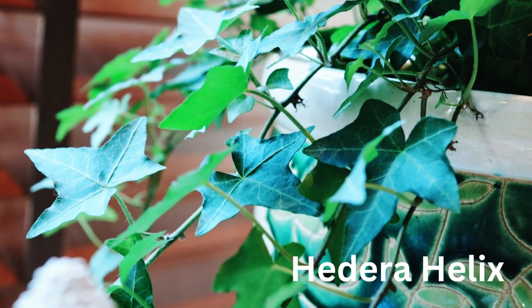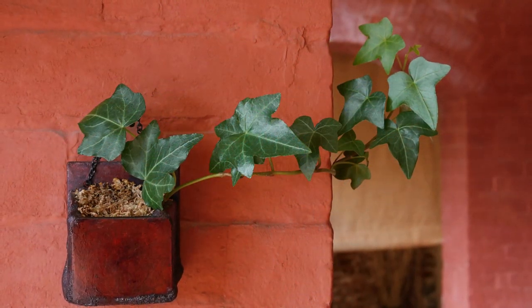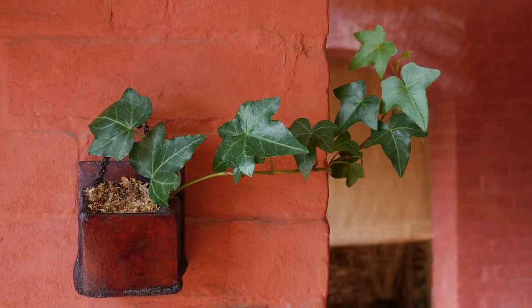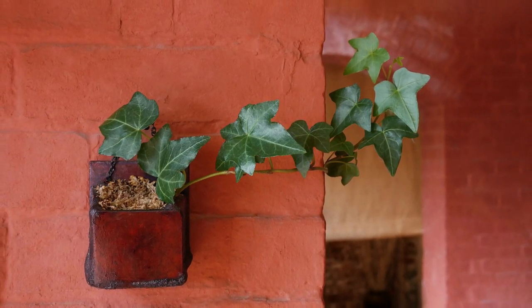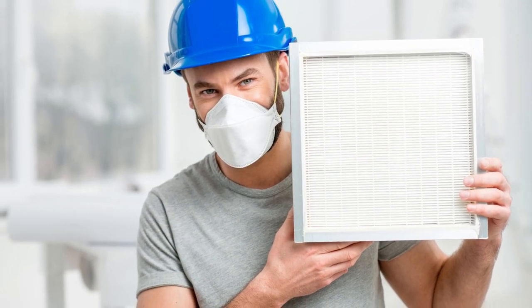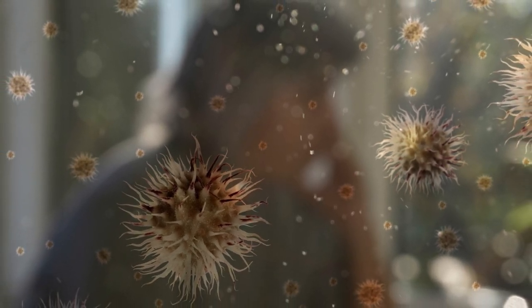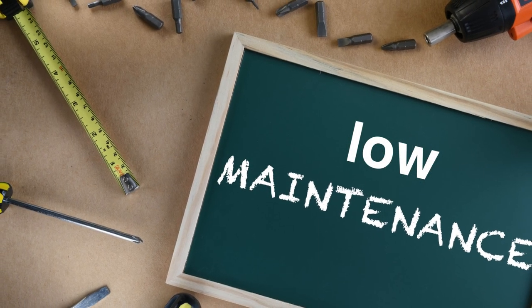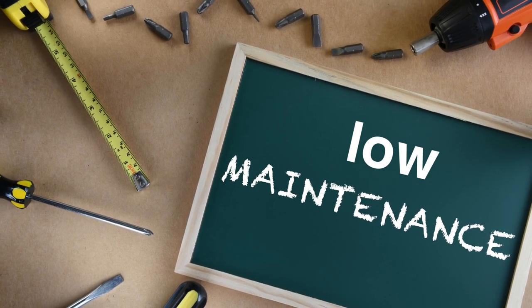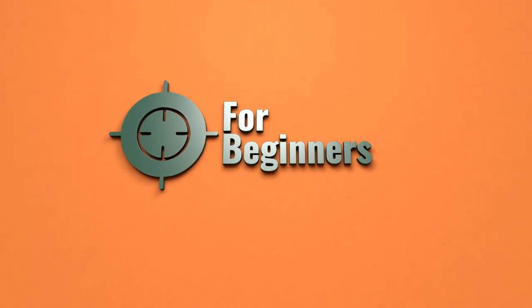Fact 2, English ivy, nature's air filter. English ivy, known as Hedera helix in the scientific world. If you're looking for a plant that's not just easy on the eyes, but also tough on indoor pollutants, English ivy is a fantastic choice. This trailing vine is a superstar when it comes to filtering the air, especially when it comes to reducing airborne mold particles. In addition to its air purifying prowess, it's a low maintenance plant that thrives in various lighting conditions, making it perfect for beginners.